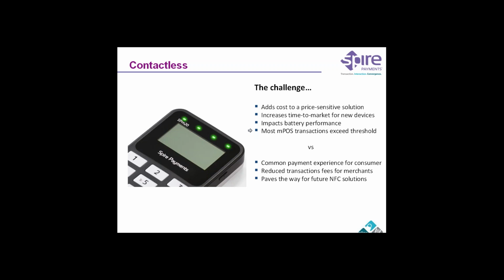But Carlos, can I just ask you, why is putting contactless in an mPOS device such a challenge? Well, the first thing you need to realize is that these devices are by definition small. They fit in your hand. They're not your traditional chunky big button POS device. So fitting an antenna on these devices and complying with all the physical and electrical and functional requirements that Visa, MasterCard and American Express put out there for you to comply with, so you can sell this device, is not simple.